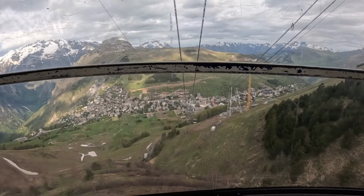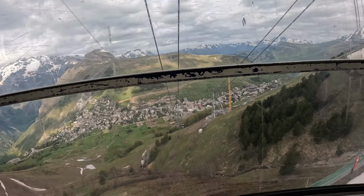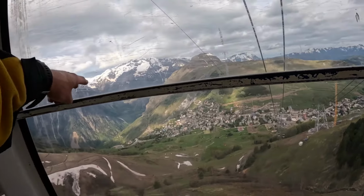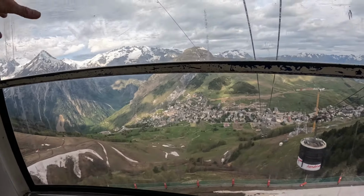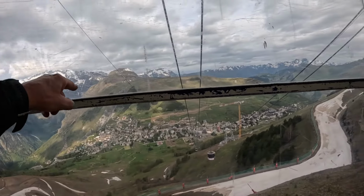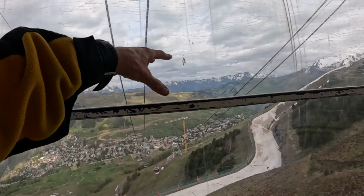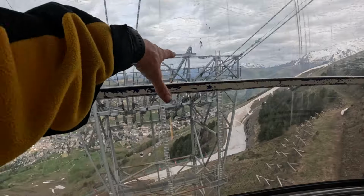Just looking down to Les-Orres, there's a village, Mont de Long. Further down to the left here is Venosque, village 700 metres below Les-Orres, which is 1600 metres. You can see some of the construction that's going on.